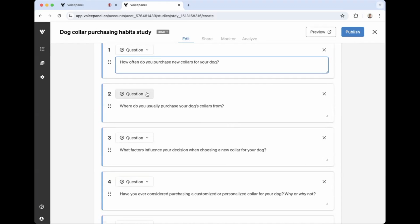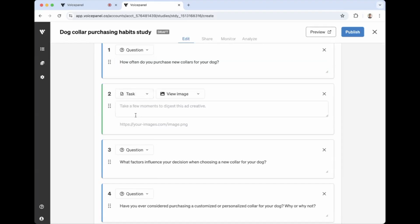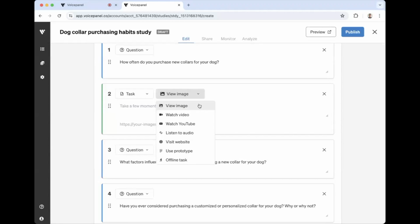One feature that we recently added is the ability to include stimuli and tasks in the experience as well. And so that's how we had the YouTube video for the Heineken ad. You can include an image as a stimulus, videos that you own, or YouTube videos, audio clips, websites, Figma prototypes, or you could even have people do an offline test, like a taste test, for example.